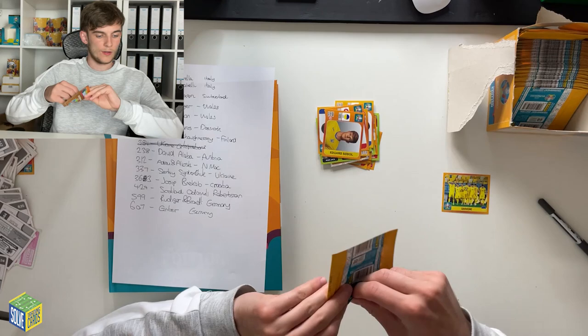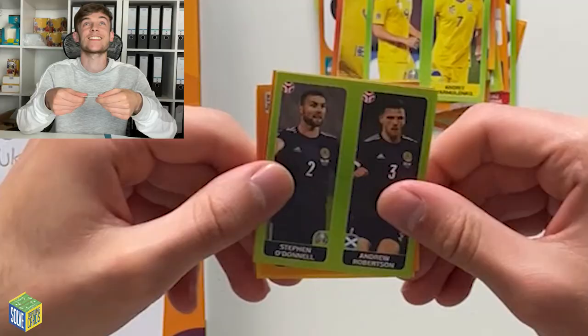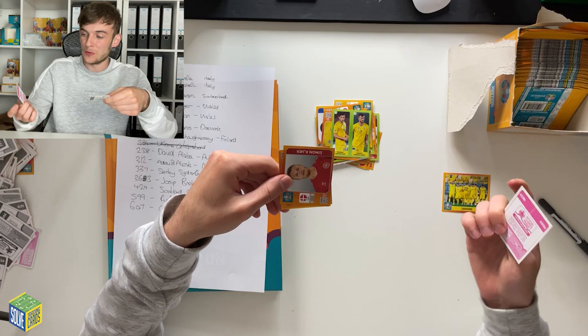Who was it that we need from Ukraine? Serhi. Got that one. Oh, yes! Stephen O'Donnell and Andrew Robertson. There we go. That's one of them that we need. Number 429. We can cross that out as well.